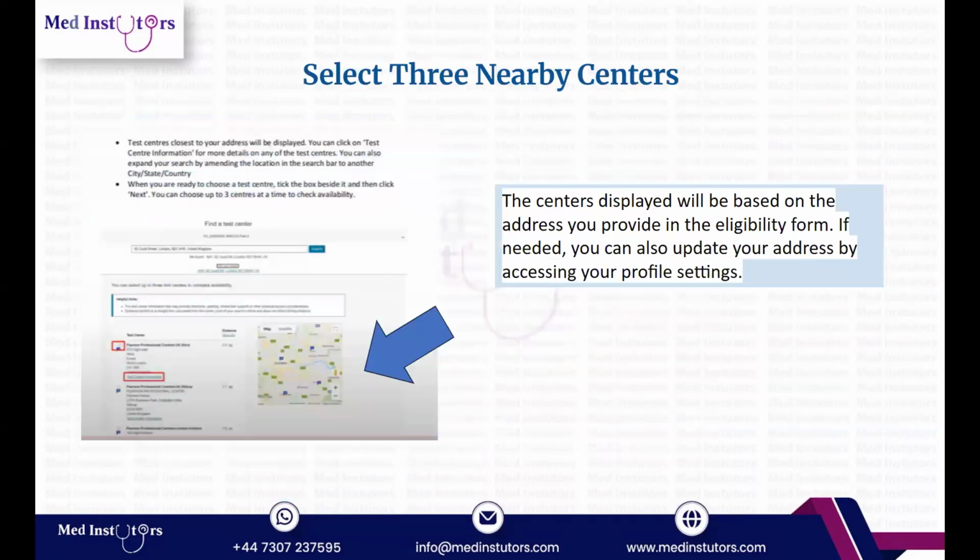Okay, I understand your question. In your case, if you can see on the screen, here is a search bar. You can easily enter the location of your choice here, and it will show you the recommended test centers in that particular area.